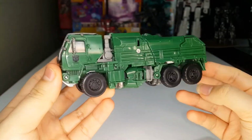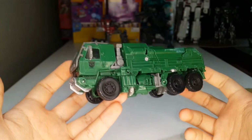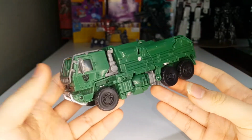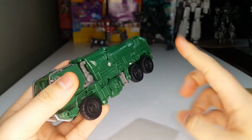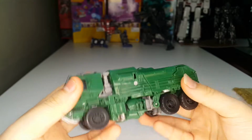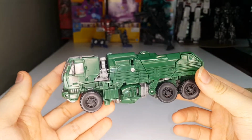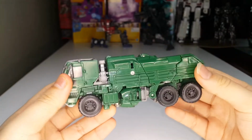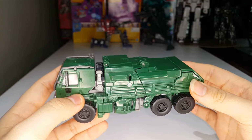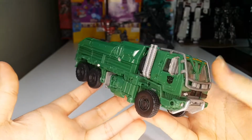Nicely done vehicle mode, I will say. Doesn't look like a G1 Hound, no. I mean, it's green like a G1 Hound, but it's not G1 Hound. Because if you look at the stock image of the CGI model, he looks like Bulkhead. And Hound is like, my name should have been Bulkhead. Anyway, so there we go.